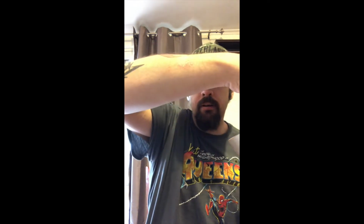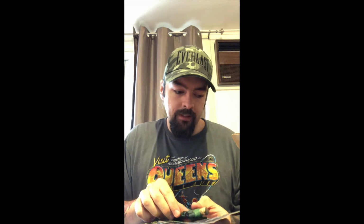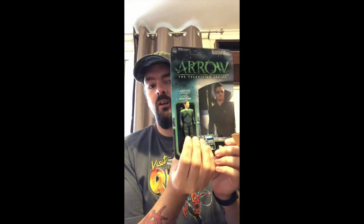And the crap! I'm gonna have to re-glue. Dang it. Dang it. Dang it. I have to re-glue this one too. Damn it. It's okay. Super glue. Easy to use. And this is the unmasked Green Arrow. So bummed. What is it with this weak glue?